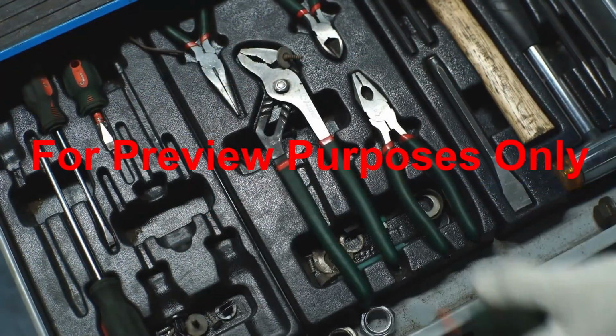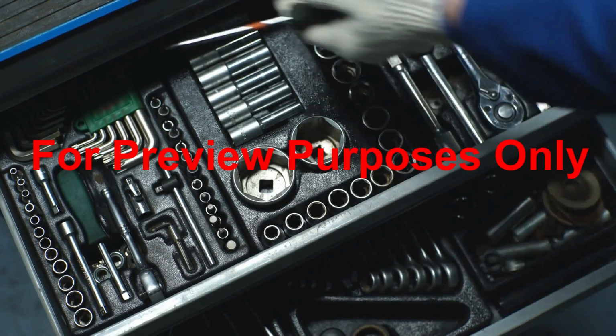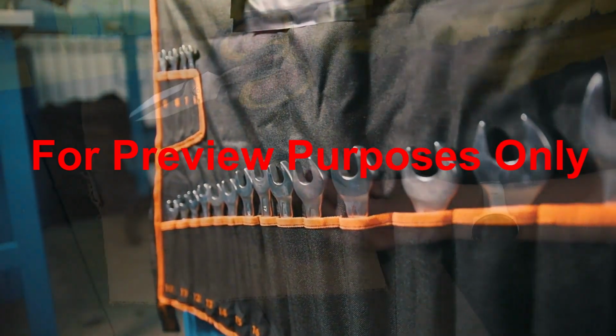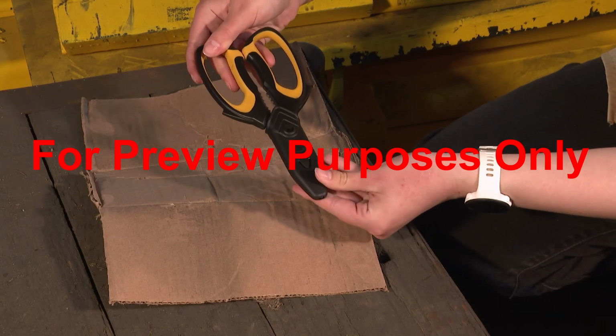Tool storage is important too. Return tools to the cases, racks, or drawers they came from. Make sure they're clean and ready to use the next time you need them. And remember to put all of the guards back on before you put your tools away.